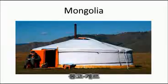They cover the framework with white cloth filled with wool and hair of the domestic animals. In the center, they place the stove and the ceiling can be opened for the smoke. During the severe winter, they make a double cover on the ceiling.